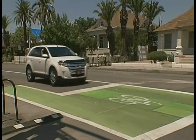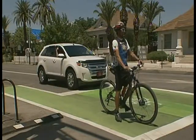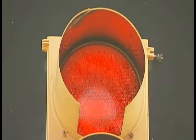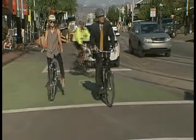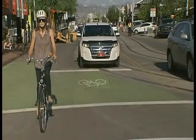Green bike boxes and pavement markings indicate a cyclist zone. Don't stop on top of a green bike box. Keep it clear for cyclists. Typically, if the intersection has a green bike box, motorists won't be permitted to make a right on red. Look for signs to let you know. Remember, cyclists in the green bike box lead the way through the intersection, with motorists following.